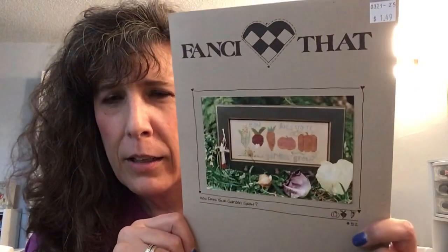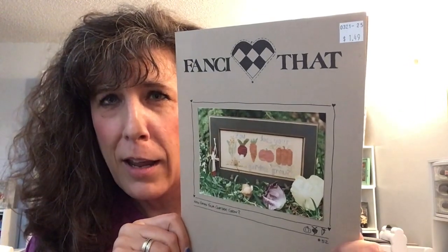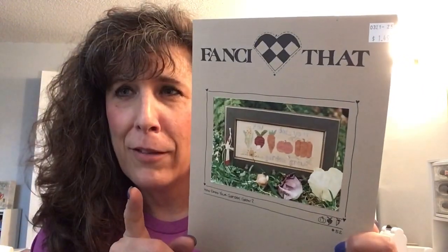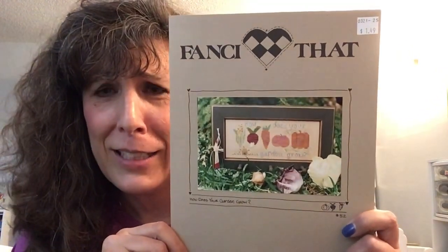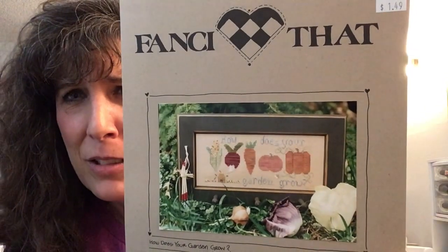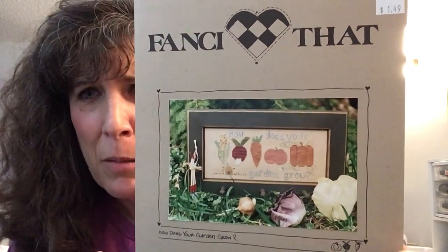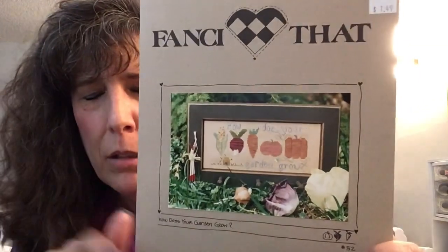This is called Fancy That. How Does Your Garden Grow? And yeah, so look, this was $1.49, and they were also on sale for 20% off. I'm like, oh heck yeah, I'll do it. Sure. But these little, that's cute. And that could go for winter, spring, summer. Oh, not winter. Ugh, who grows vegetables in the winter?